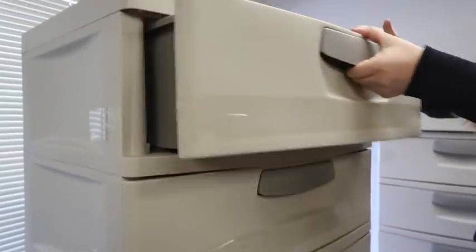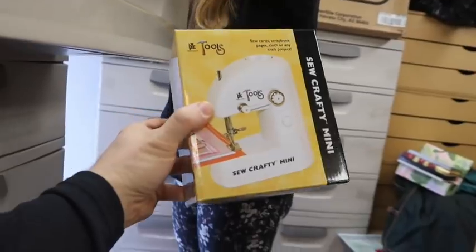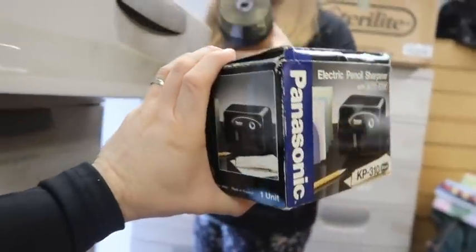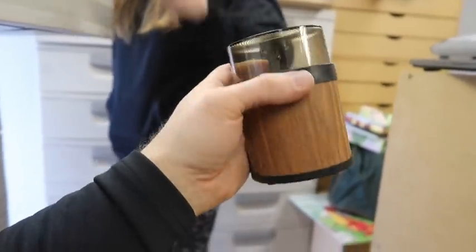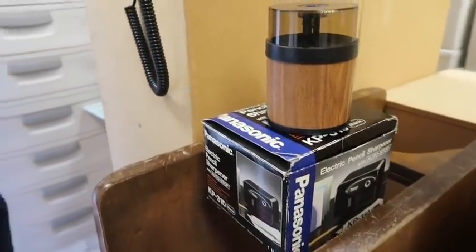Okay, what's up here? I can't see. A mini sewing... A mini sewing. Wow. I remember these from school. Some of these can go for really good money. If you look this one up, probably 50, 60, 70 bucks brand new. I don't think that one's brand new though. The ones that go for a lot are the ones that automatically stop once it's sharpened.